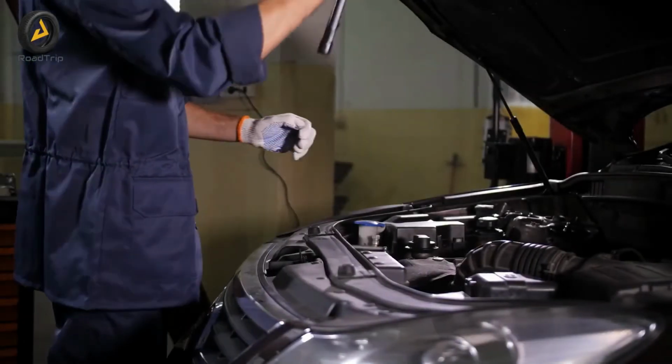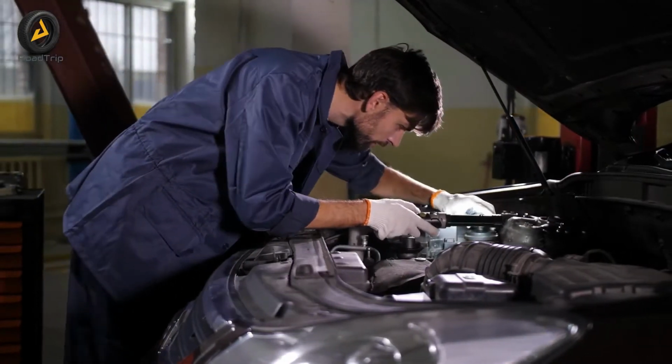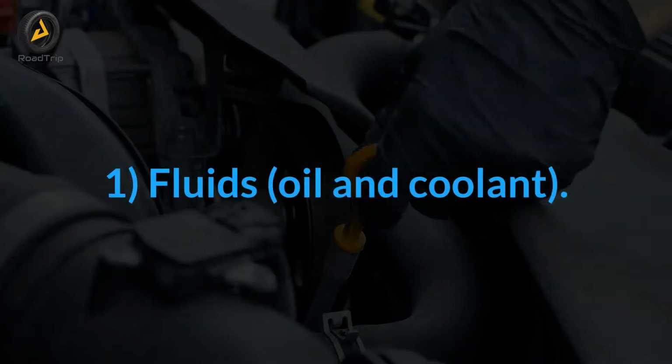If you want to have peace of mind before going for a trip, make sure that you have undergone a safety inspection of your vehicle. Today, we are going to share with you 10 things you need to check in your car before your road trip. 1. Fluids, oil and coolant.